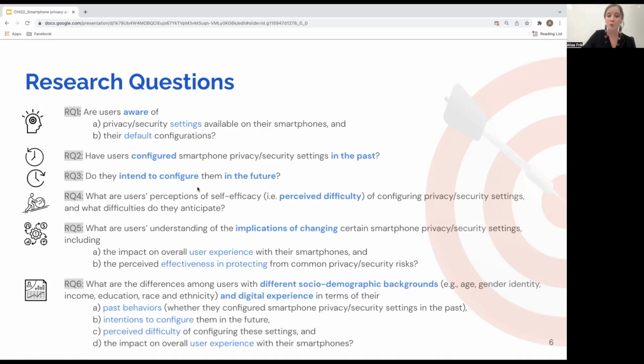And finally, what are the differences among users with different digital experience and different socio-demographic backgrounds, for example, age, gender identity, income, education, race, and ethnicity, in terms of their past behaviors, intentions to configure settings in the future, perceived difficulty, and impact on overall user experience with their smartphones?